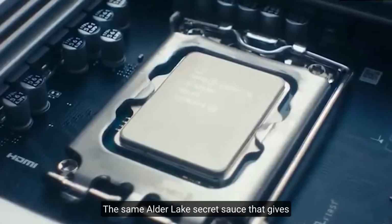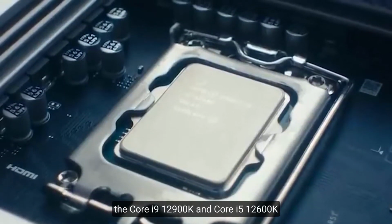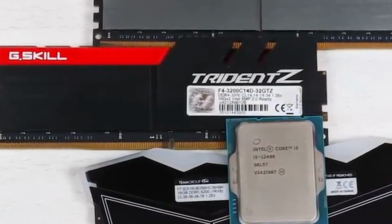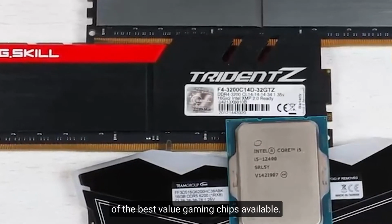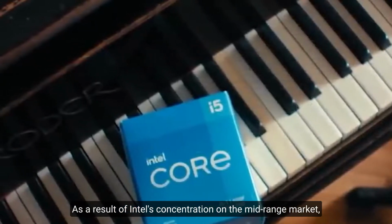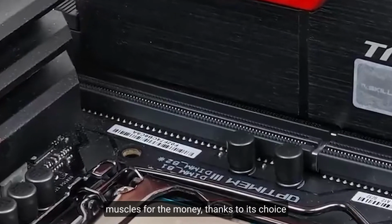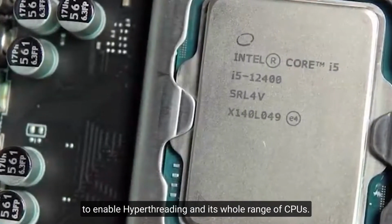The same Alder Lake secret sauce that gives the Core i9-12900K and Core i5-12600K their competitive edge also powers this processor. It is a 6-core CPU and one of the best value gaming chips available as a result of Intel's concentration on the mid-range market. The i5-12400 has some considerable multi-threading muscle for the money thanks to its choice to enable hyper-threading across its whole range of CPUs.